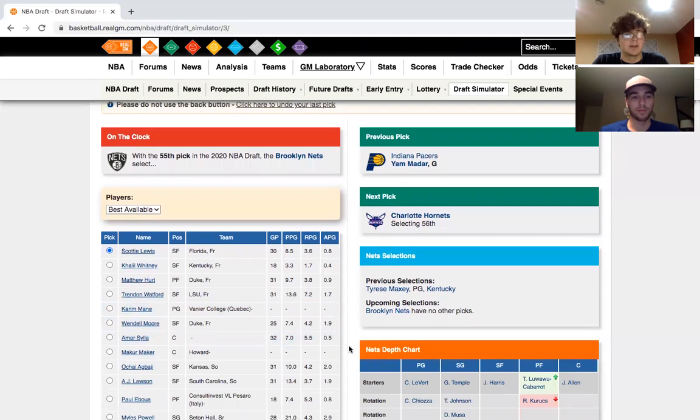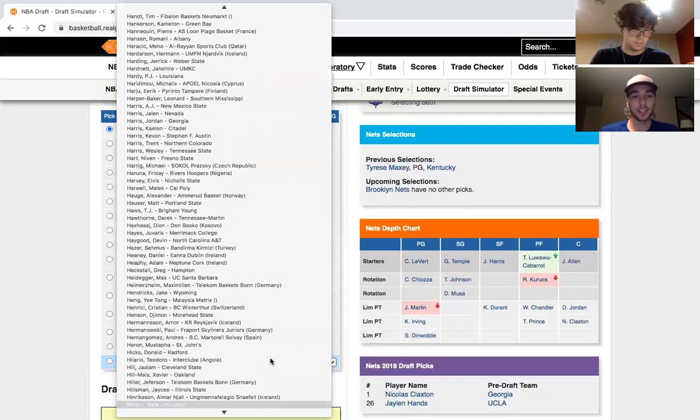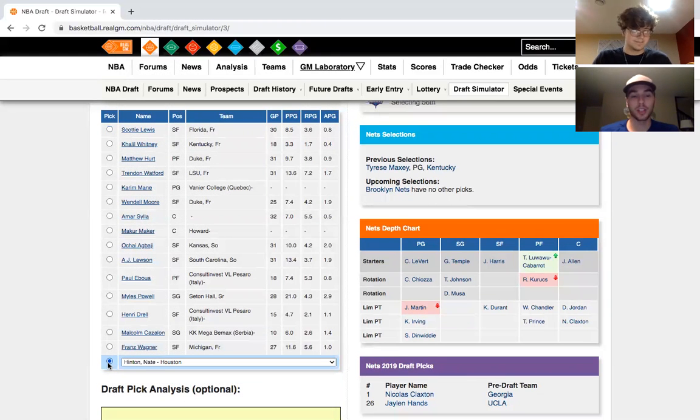Moving into the Brooklyn Nets at 55. Obviously, they have championship aspirations. Where do we have the Nets going at this point? Yeah, so we have them going Nate Hinton, the 6'5" wing out of Houston. He's a pretty good athlete and a pretty good rebounder for a guard. So what's some of your analysis on what you've seen of Hinton? Yeah, Hinton, he's going to be one of those guys that finds himself around the rim, kind of going to be a hustle guy, almost averaged a double-double as a sophomore at Houston.